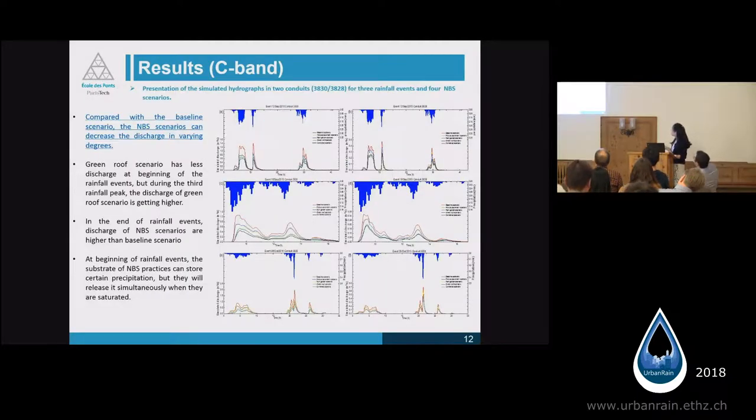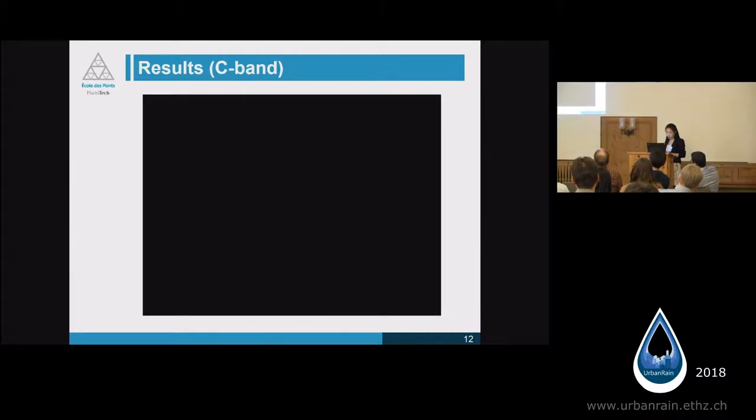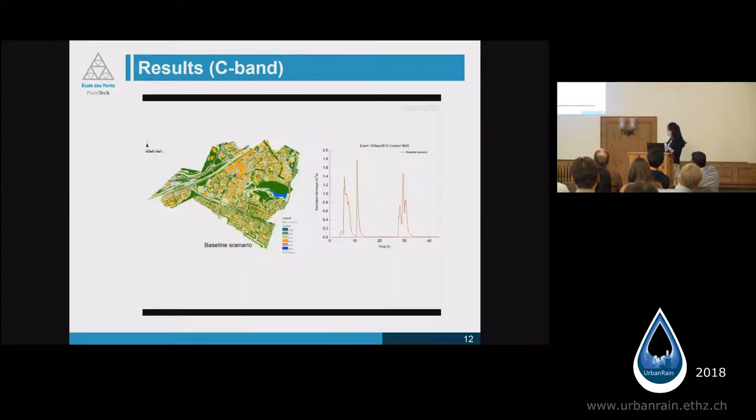So for the results, with the C-band result, we can see in two conduits, the red line is the baseline scenario. We can see that nature-based solution scenarios can decrease the discharge in varying degrees. And here is a video to show how it changes when we use the nature-based solutions.